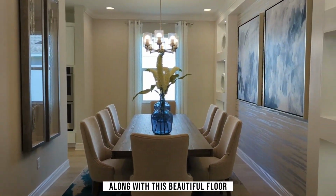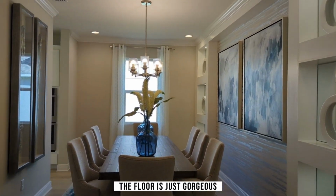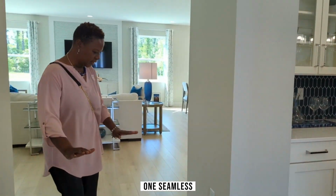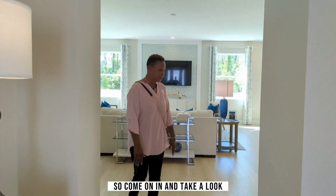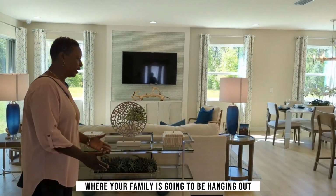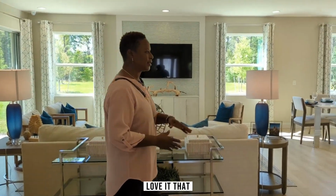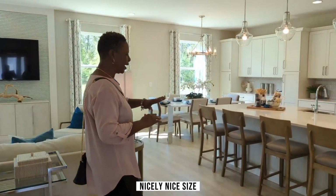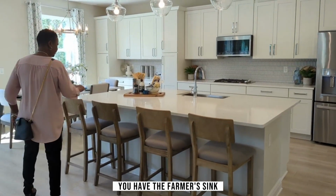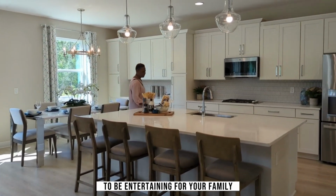And along with this beautiful floor, look at the floor, how beautiful the floor is. The floor is just gorgeous, all one seamless, beautiful floor. So come on in and take a look at the open area where your family is going to be hanging out. Look how lit this is, look how much space there is. Love that the counter is a nice size. You have four chairs around it, you have the farmer sink, just beautiful for entertaining your family.